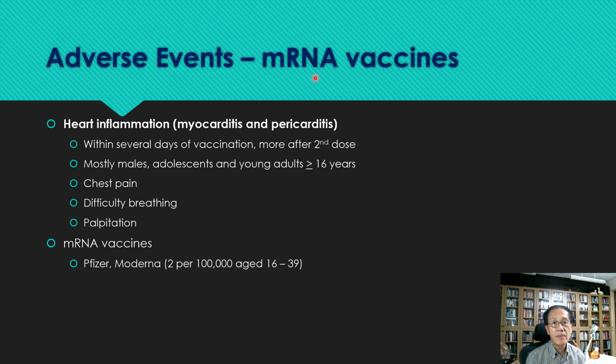Adverse events with mRNA vaccine. Heart inflammation, myocarditis, and pericarditis occurs within several days of vaccination, usually following the second dose. It occurs mainly in males, adolescents, and young adults greater than 16 years old, and they present with chest pain, difficulty breathing, and palpitation. The mRNA vaccines are from Pfizer and Moderna, and the incidence is somewhere like 2 per 100,000 aged between 16 to 39 for the Moderna vaccine.